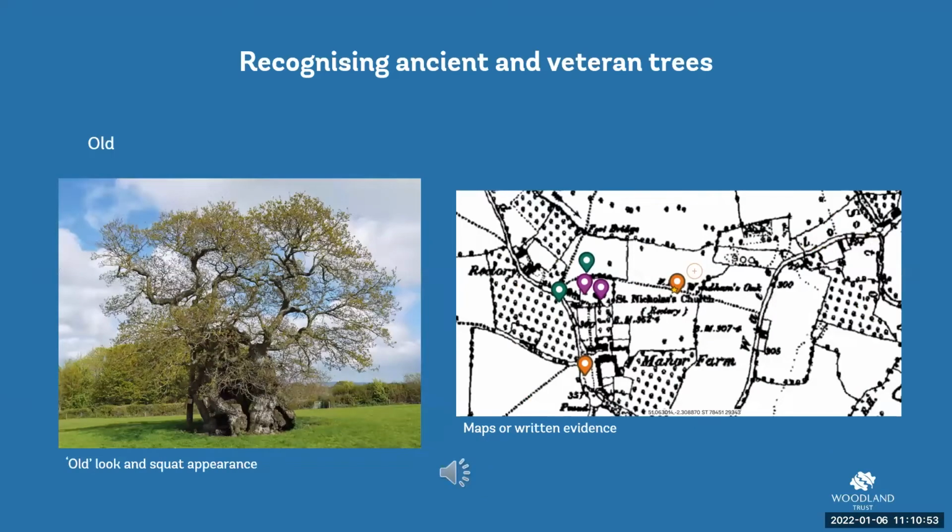The first thing to look out for is evidence of age. So of course some trees really do look old, and you can walk past trees that look interesting and gnarly and short and squat, and in lots of cases this will help you to spot special trees. You would certainly pass this tree here on the left and think, yes, this is an old tree. This is Windham's Oak in Dorset.